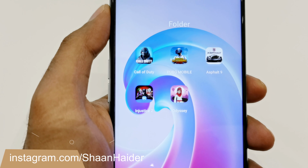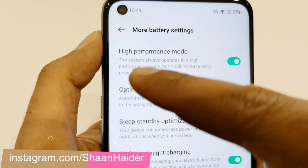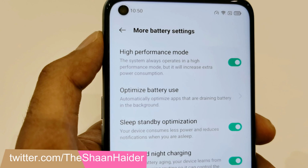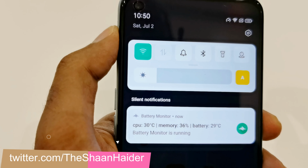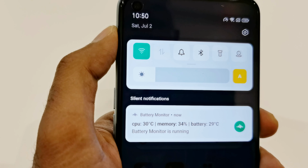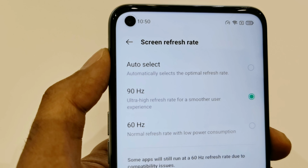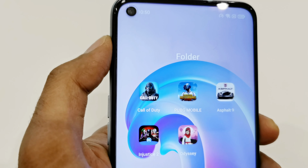So these are the games we got today here on our OPPO A96. For this testing purpose, we will use the high performance mode to get the best performance out of the device, and we will also use the pro gamer mode in the game space. Right now the battery percentage is 100, CPU temperature is 30 degrees Celsius and battery temperature is 29 degrees Celsius. And we have also selected the 90Hz refresh rate mode to play all of these games. So first of all, let's start with Injustice 2.